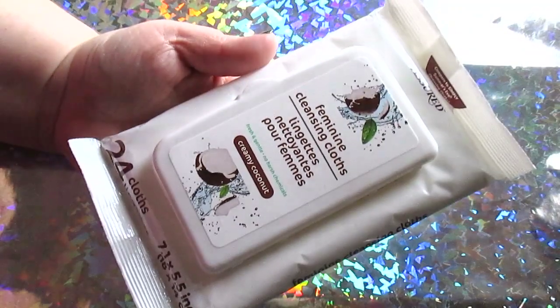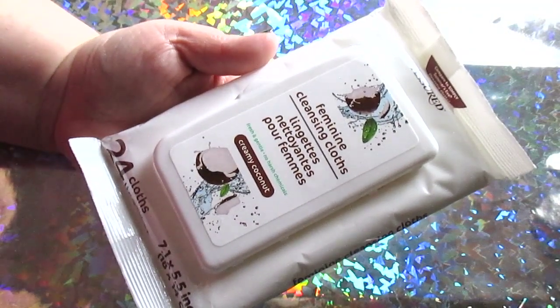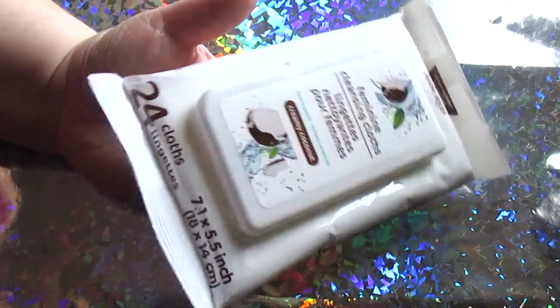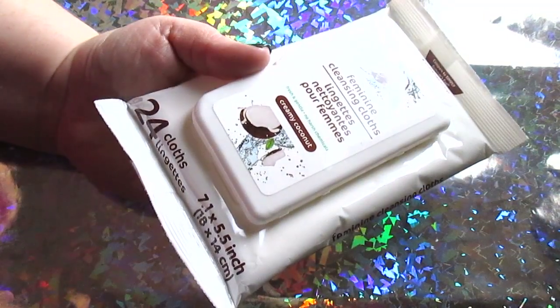Also, everybody's been hauling the Assured brand feminine cleansing cloths in the creamy coconut. They also had an orange one there. You get 24 of them. They are 7.1 inches by 5.5 inches. I'm sure they will do what they're supposed to.